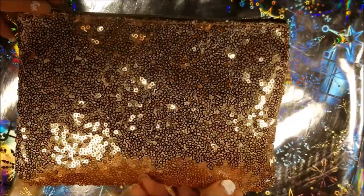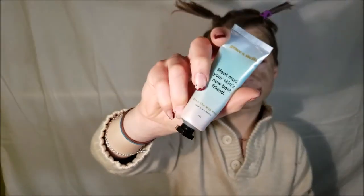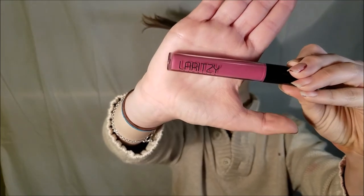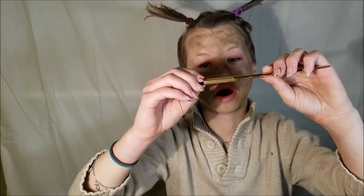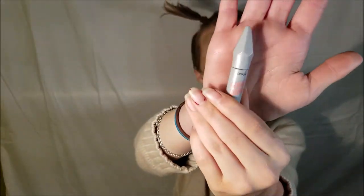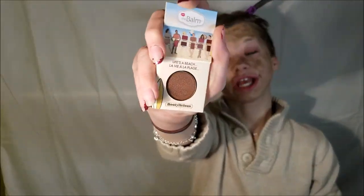Anyway, hello. Let's get into everything that was actually inside the Ipsy for this month. This Grace and Stella mud mask. Laritzi Cosmetics lip gloss in the shade Curve. F.A.R.A.H. blending brush, the F.A.R.A.H. 35E. Benefit Cosmetics Gimme Brow Plus Brow Gel. The Balm Nude Beach Eyeshadow in the shade Bootylicious.